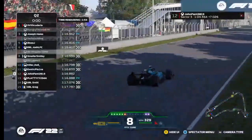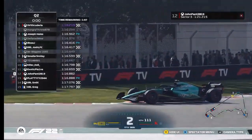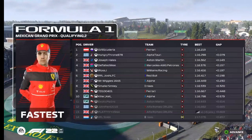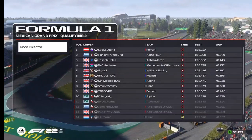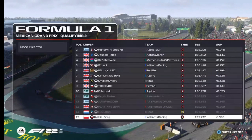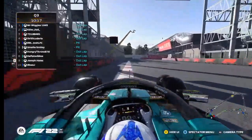So what can John Pant do? Hopefully he can make up some places during the race. And if I'm correct, I see Platty getting a 5 grid penalty. So let's see how his lap is.